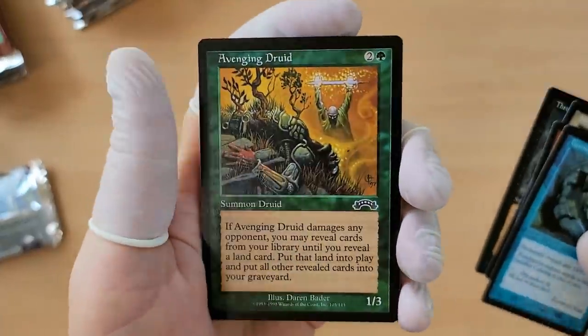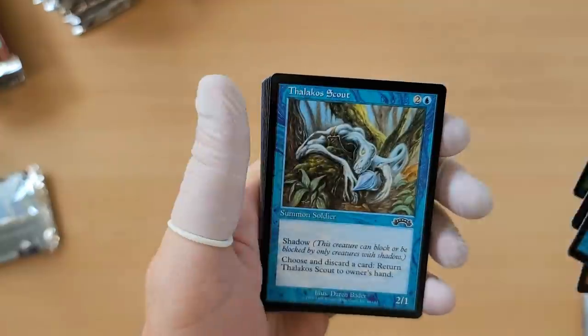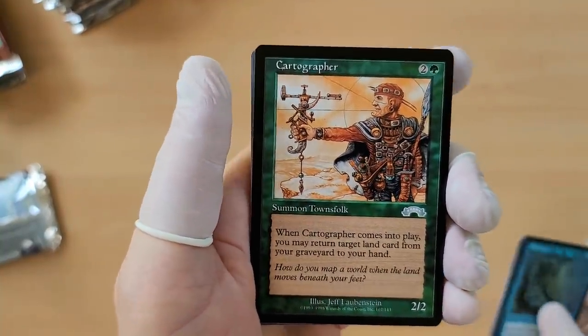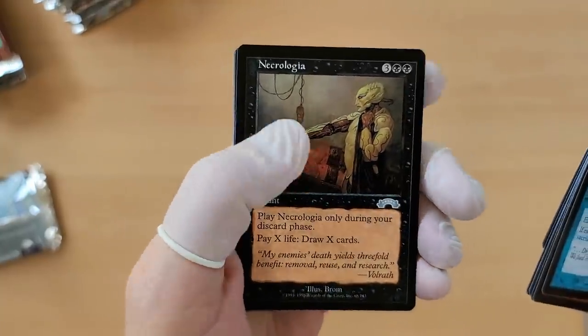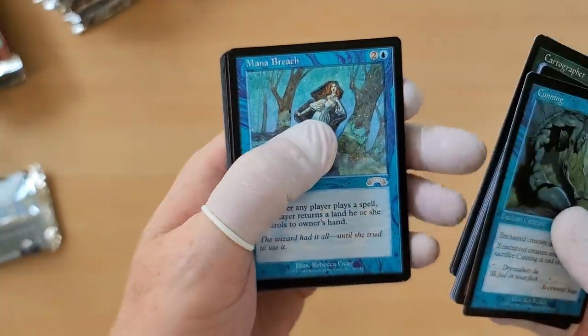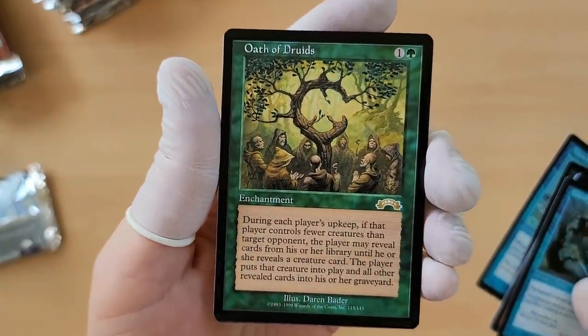It's almost hard to smell with the latex on, but yeah, that old antique smell, really cool. Avenging Druid. There is a common worth a few pennies, but graded, you get this stuff graded, man. Certain cards are worth a nice buck as well, but this is all about the nostalgia for darn sure. Mana Breach. Oh, wow. Beautiful, beautiful. Oath of Druids. Nice little pull there for my friend.